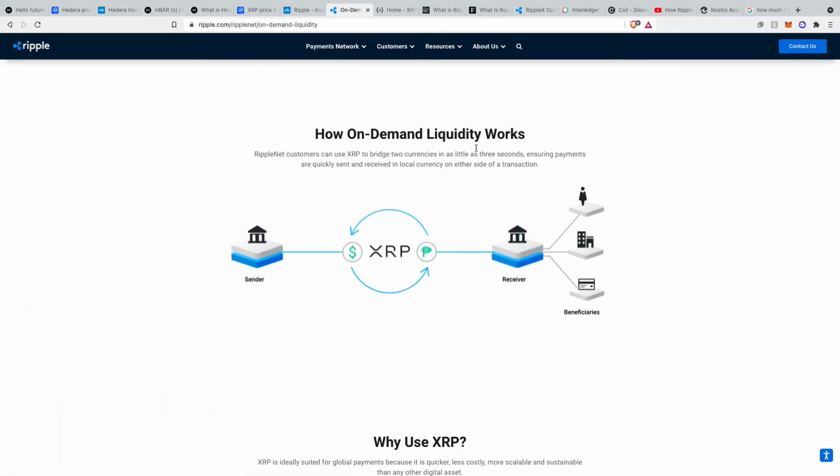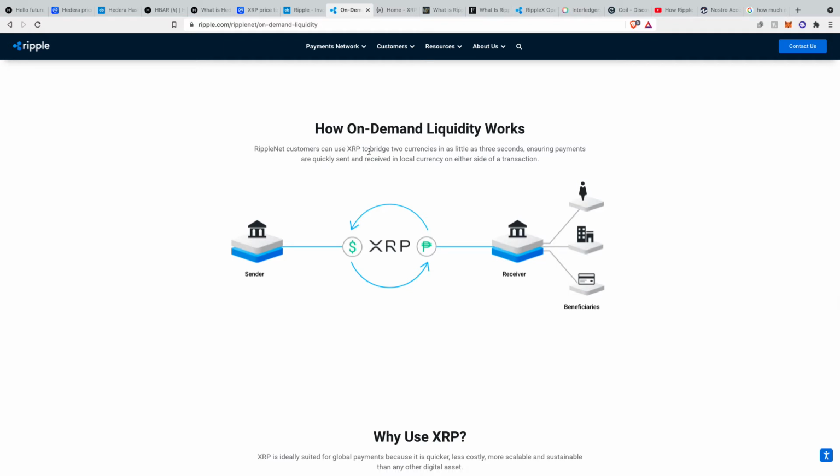So how on-demand liquidity works. Ripplenet customers can use XRP to bridge two currencies in as little as 3 seconds, ensuring payments are quickly sent and received in local currencies on either side of the transaction. So you have the sender. The sender sent someone US dollars, which on the back end of the system was converted into XRP, which then was converted into the Philippine dollar, or that might be the peso. And this whole process happened in 3 seconds, where that US dollar was converted into the peso utilizing XRP for 1,000th of a penny of a cost. So very cheap, and in 3 seconds, very fast. Then the receiver gets it, and then they can give it to whoever they needed it to.